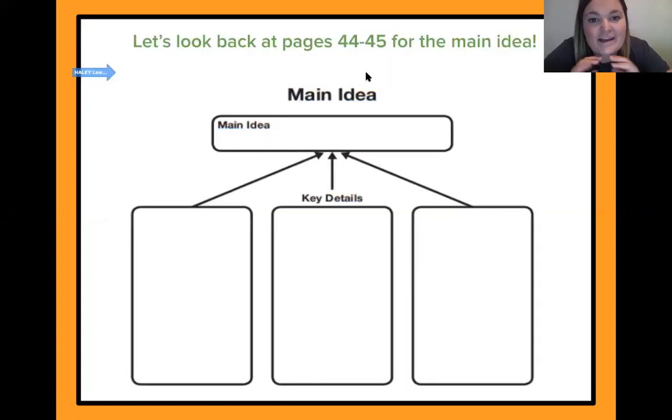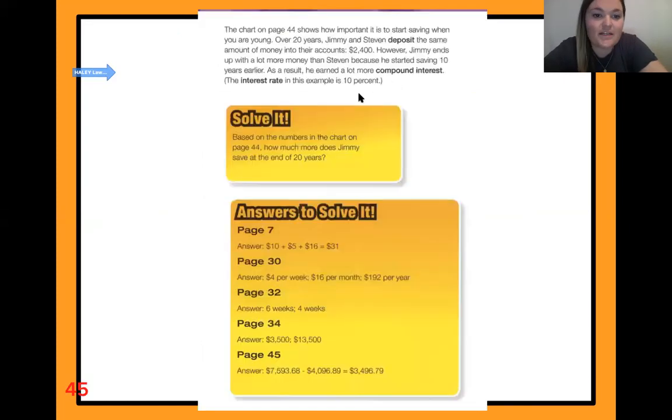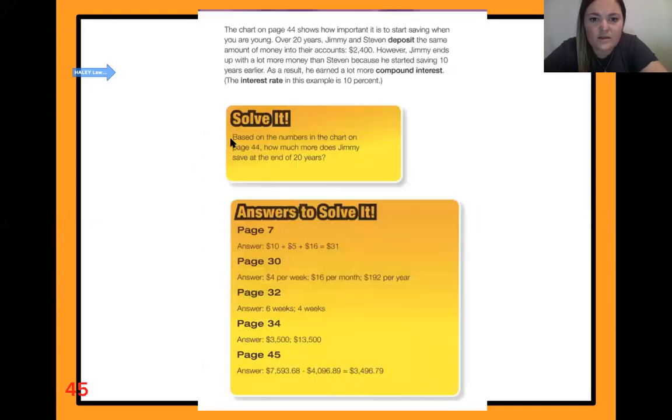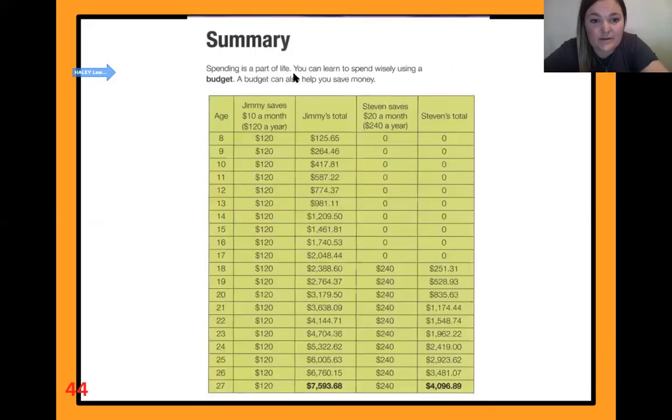So we're going to look back at pages 44 and 45 for the main idea. So it's talking about spending is a part of life. You can learn to spend wisely using a budget. So, kind of talking about saving money being important because that's what this whole chart is about. And then it talks about it over on this page too. So saving money is important. Now, let's look back and figure out what did they tell us about saving money?